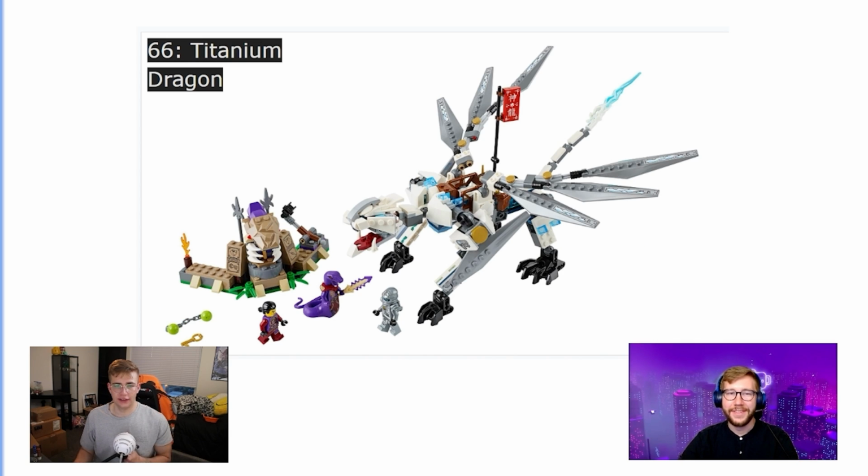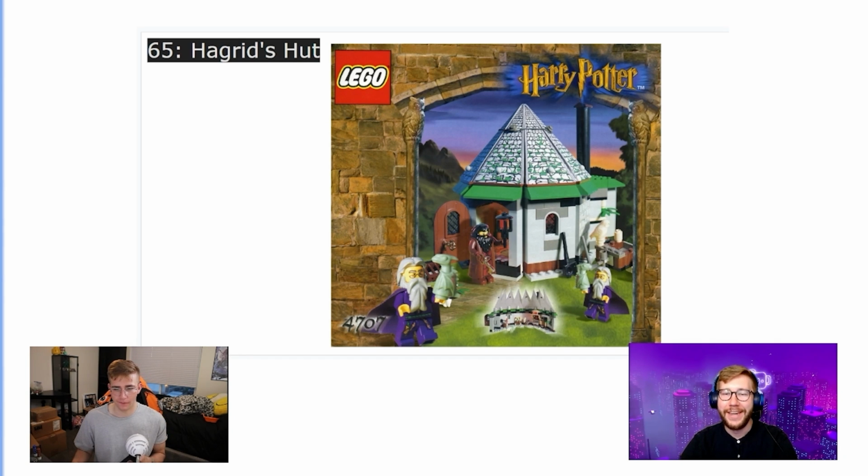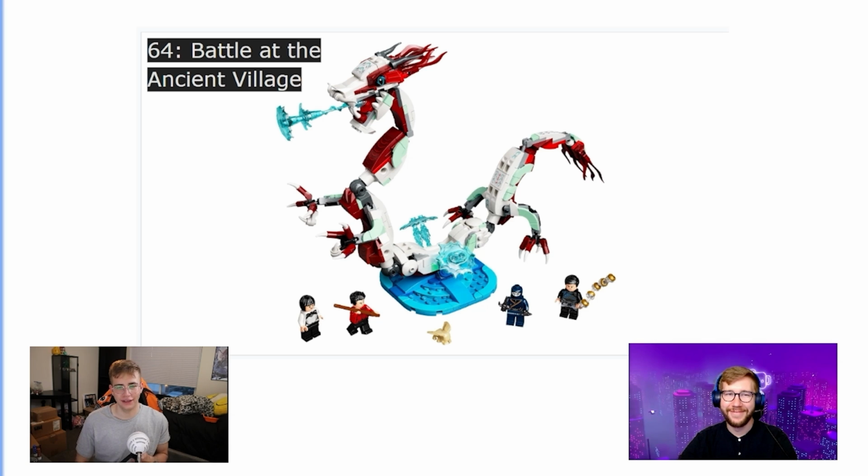Number 66, the Titanium Dragon. I don't know what the show implications are, but this looks like a titanium Zane on a titanium ice dragon, and I think that's pretty raw. 65, Hagrid's Hut. This Norbert is a little wacky because it looks more like a Norbert statue, but it gets the job done. 64, Battle at the Ancient Village.